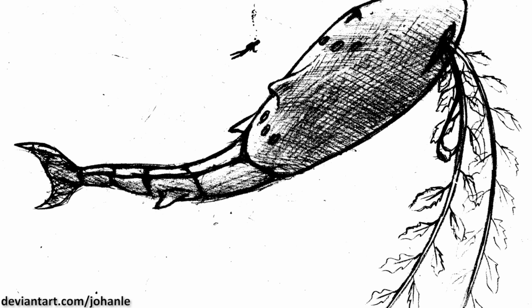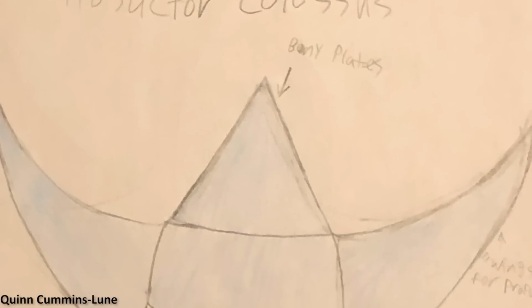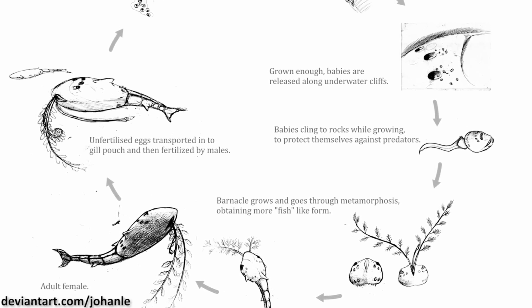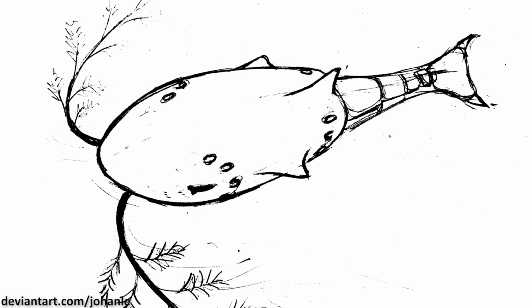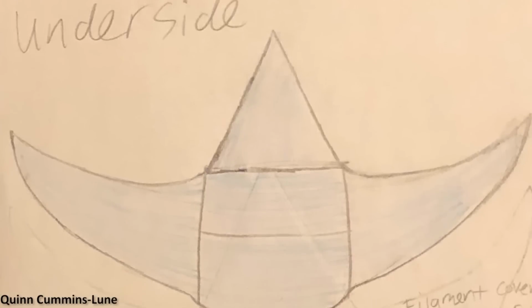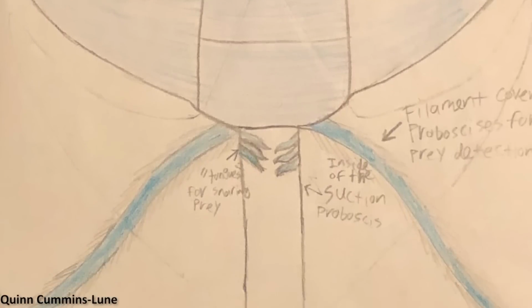The 2 taxa within this group, the pouched titan barnacle and Nihilasucta colossus, or colossal suck feeder, are both enormous in size. However, their distinct morphologies hint at a once diverse group that seems to have become reduced in diversity in the last few million years, leaving just these 2 species alive. Both organisms are filter feeders, using their long filament-covered proboscises to trap tiny planktonic organisms.